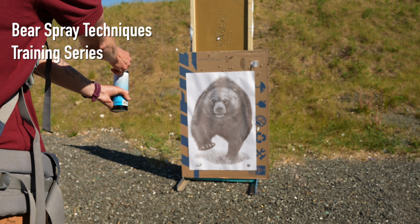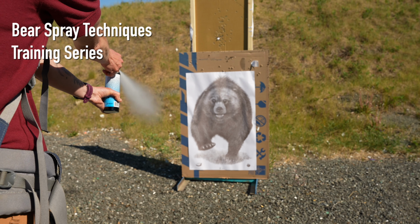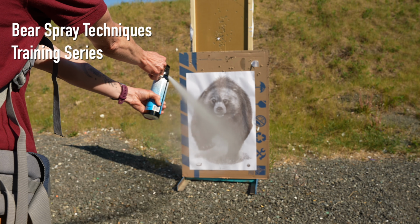The camera view changes to a simulated point of view of a bear charging Kris Pacheco as Kris discharges bear spray at the camera and it moves closer to him. As the camera moves into the midst of the bear spray and continues forward, Kris moves off to the left out of the way. The Alaska Region Bear Awareness and Firearms Safety Committee hopes you find these short training videos both informative and helpful in developing the proper skills you need to effectively stop a bear that is attacking you and others in your group.